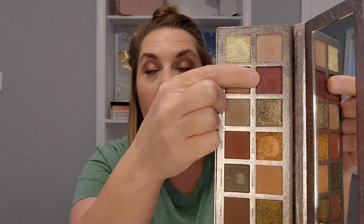But these warm, earthy tones really just bring out my eyes, and I guess sort of my hair and the complexion and all of that. And so this palette really looks awesome. I love these berry tones. This one is Royal. I love putting that all over my lid.